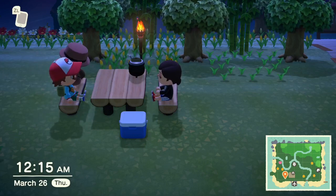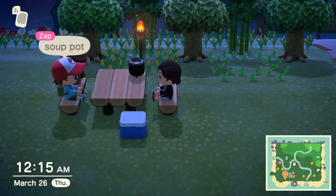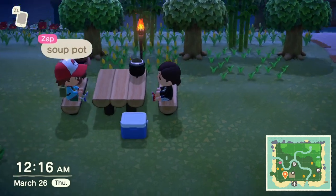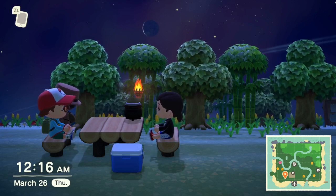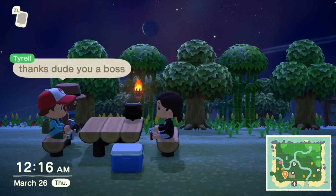One day my island is going to look beautiful. I promise, one day it'll look good like these guys. That day is not today, but one day. Soup pot, yeah. One day my island will look beautiful. What layout do you have for yours? Oh, you have a bunch of villagers. Thanks, dude. You're a boss.